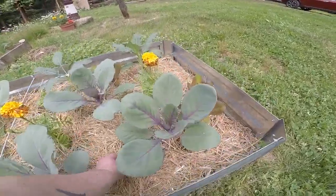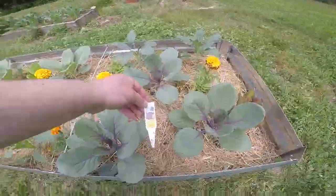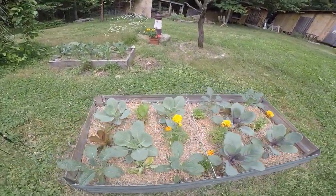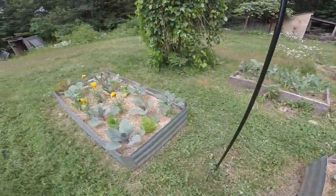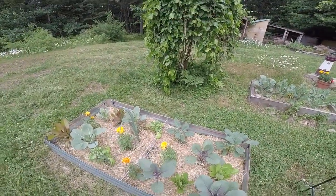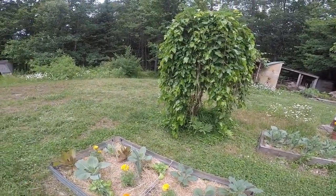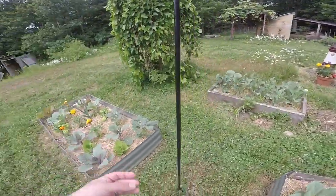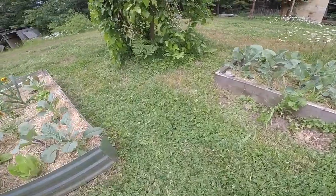We have cabbages growing. We're trying to do a lot of cabbage this year. Red cabbage, regular green cabbage, lots of different types of leaf vegetables, lettuce types. Oh, hey, little sneaky. See, little sneaky?